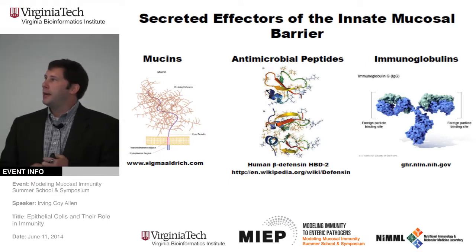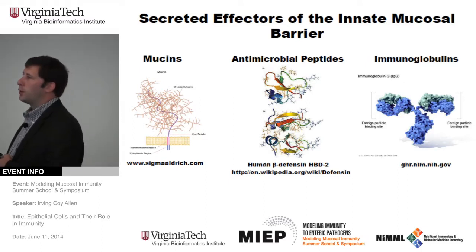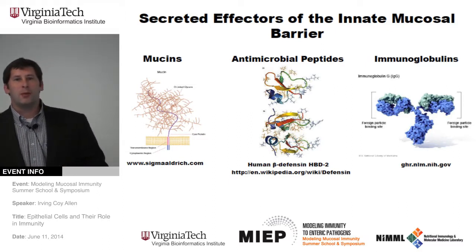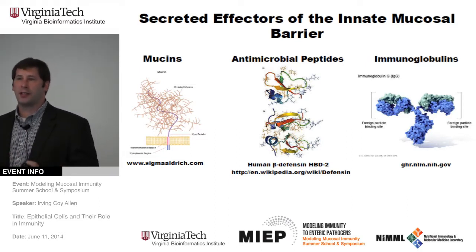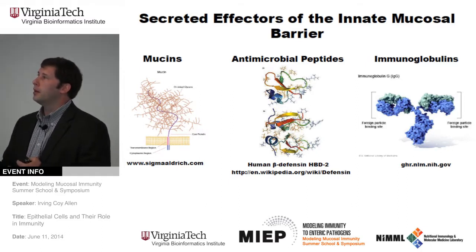Mucins are produced by MUC genes. These are driven by NF-kappa B signaling. We'll talk a little bit about NF-kappa B signaling as we move forward. NF-kappa B is the master regulator of gene transcription. We usually think about it for its role in driving cytokine and chemokine production, but you ought to also be aware that it influences a lot of aspects of the mucosal epithelial cell biology, including mucus production.